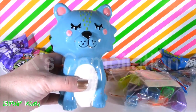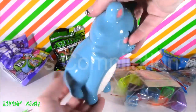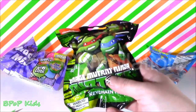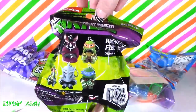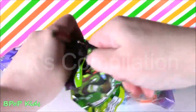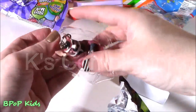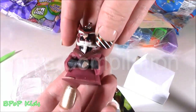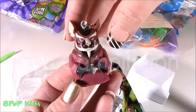And, kitty, what is this? What is it, like a bank? It's kind of cute. More Ninja Turtles. Ooh, now this is a blind bag. Blind bags definitely did not exist back then. Little turtle keychain figure. I gotta open this, I'm curious. And who do we got? Oh, look, we got Master Splinter. That's crazy. I was hoping for one of the turtles, but this looks so 90s or even like late 80s.